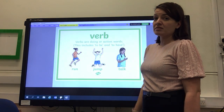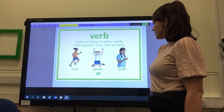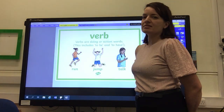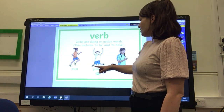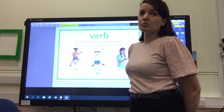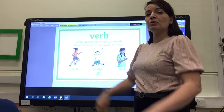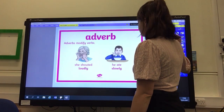Or they might be in the past tense. They might be ran, jumped, and talked. Today, they're in a tense that has ing on the end. So today you'll see words like running, jumping, and talking, because those are in the present tense. Because when we're on our train, we're talking about what we can see right now. So we're keeping it in the present tense for this poem.